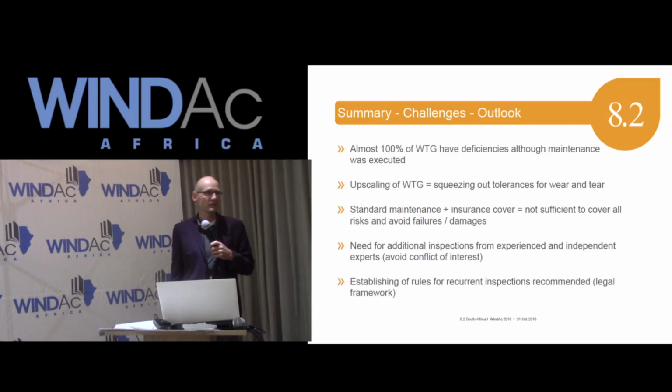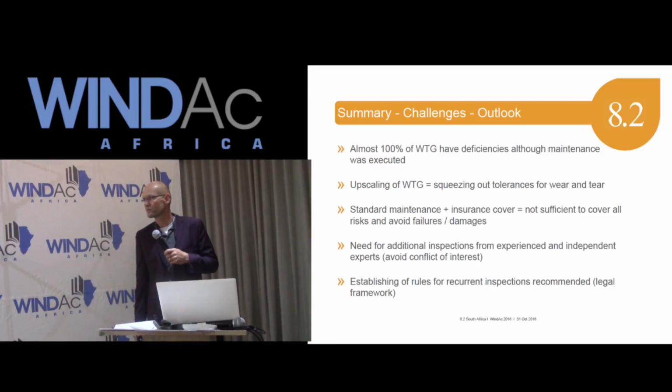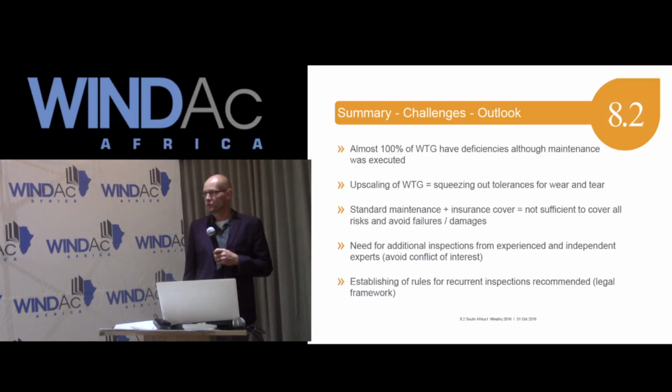The standard maintenance and insurance cover is mostly seen as fully sufficient to guarantee a 20 years operation without financial losses. And that's not enough, but as I mentioned, standard maintenance is sometimes correlated with conflict of interest. And so from independent inspections, we normally find issues on the turbine that should be addressed to the responsible parties like manufacturers or the maintenance companies, which they try to hide or try to manage by just shorter periods of oil change or such things. So there's a lot of options to just hide failures coming up in the turbine until it's too late.